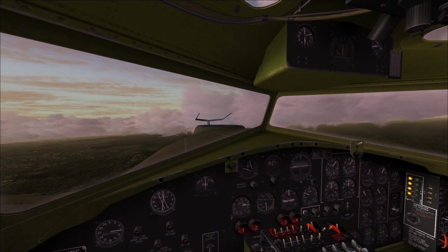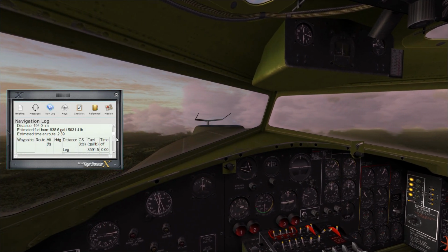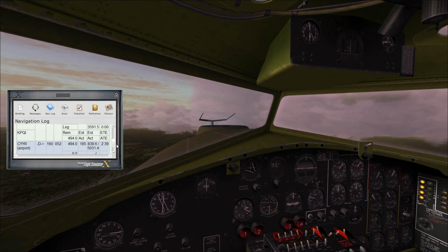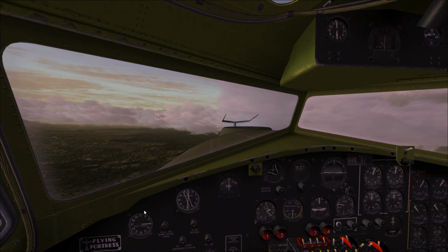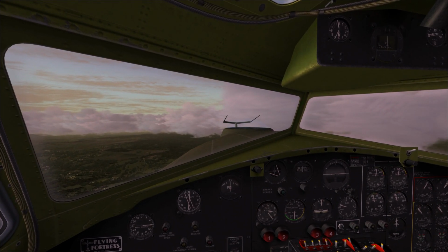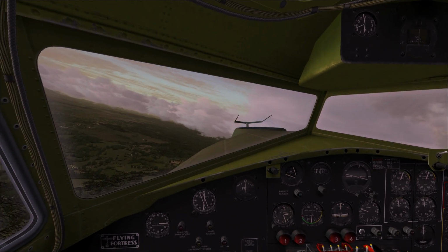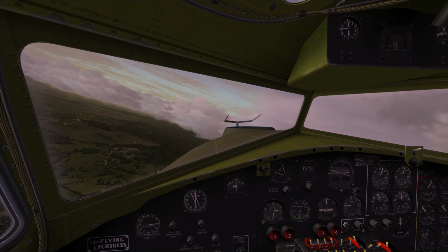Let's check out where we are going. Our flight navigation log. I should have looked at this earlier, but I've been so concerned about getting everything else done, I actually forgot to set this up. 052. Okay, fine. You can see the buffeting we're getting. This does have an autopilot, but it's one I have a few issues with. It's not bad, it's just I'm not used to it.